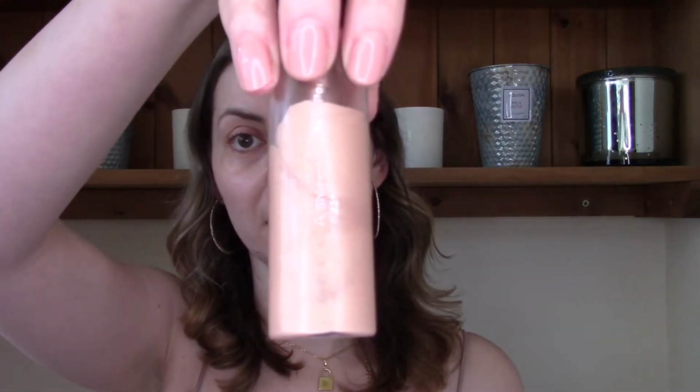Okay, so while that sets in, I'm going to use as many Becca products as possible, and I'm going to go for the Shimmering Skin Perfector, the liquid version of their iconic highlight. But I'm going to use the powder highlight on my face. So I wore my strappiest top, so I can just show you this on my décolleté.